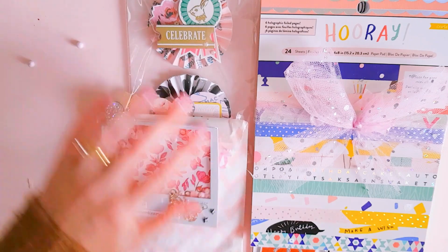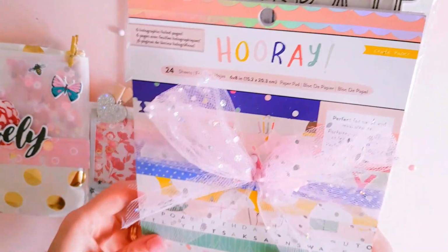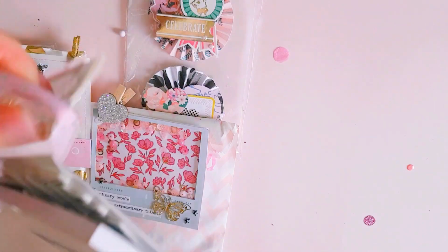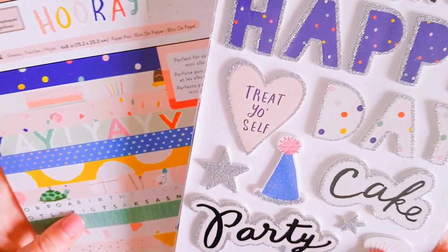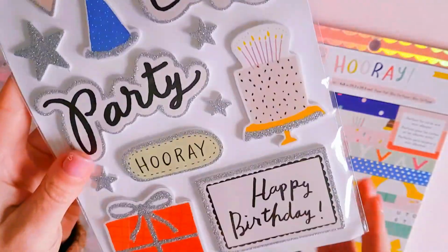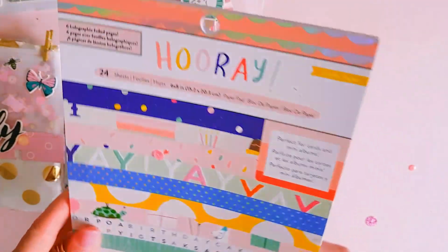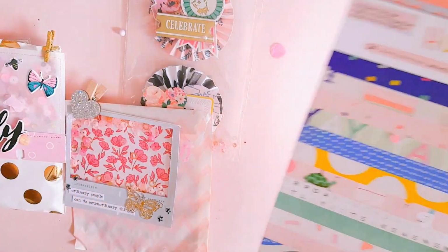Let's pop that aside. All right. Now we can look more into detail with these gorgeous packages here. So we have some Hooray, which she has sent me. Thank you so much for that, Maddie. Everyone sort of knows that I was on the lookout for Hooray because I was never able to get it. It was just one of those collections that I missed out on. And she has sent me the thickers, which are so pretty, and also the paper pad, which has such gorgeous colors. Thank you so much for that, Maddie. That's so thoughtful.